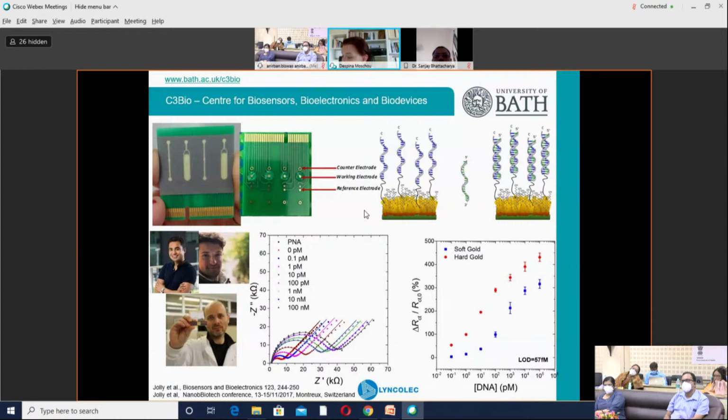So we went deep into that, and we managed, in this case, to see commercially fabricated electrochemical DNA biosensors, assessing the importance of the plating processes that they use at the factory. You can see here two different variations, hard gold and soft gold. And we managed to get the lowest limit of detection accomplished, even until now, actually, on a PCB integrated electrochemical sensor, which is 57 femtomoles.